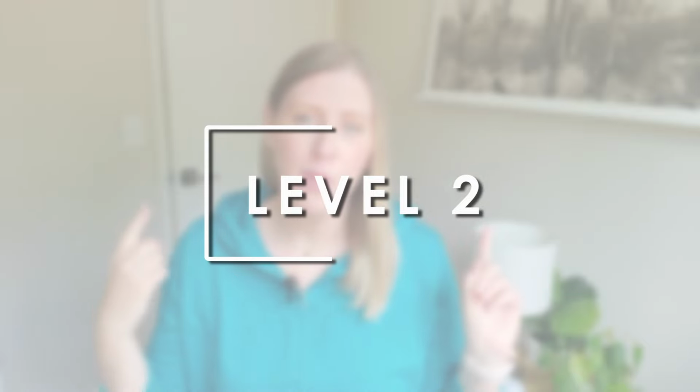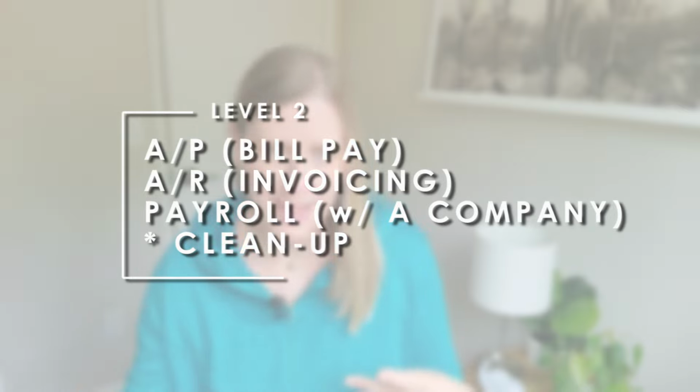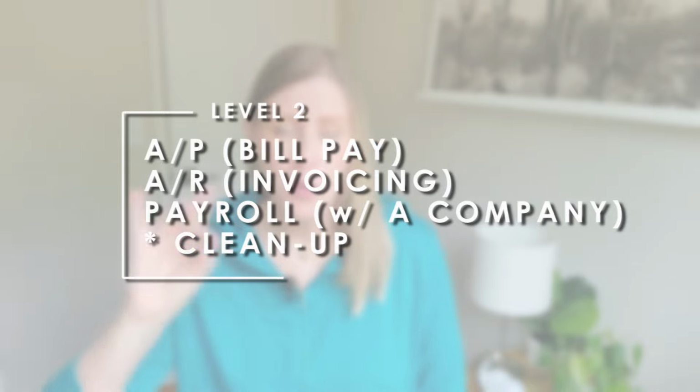All right, level 2. If you kind of have those basic things down, I would start with these next things in level 2. The main ideas for this section are AP and AR, which is accounts payable and accounts receivable: paying bills and invoicing your clients. In addition to those, I put cleanup under level 2 as well. It has a little asterisk beside it because cleanup might be necessary at any of these levels, and it can be a challenge, and it does really vary from client to client.